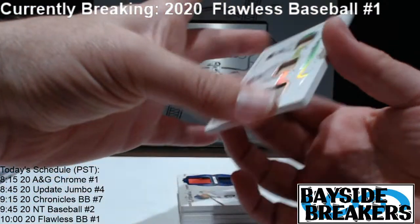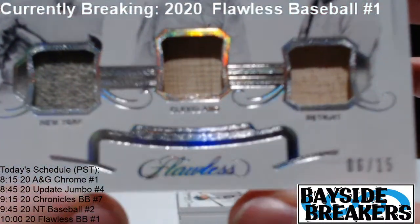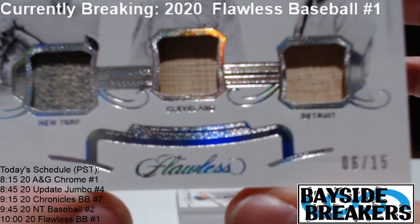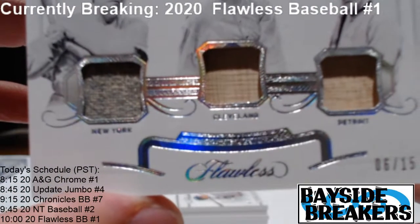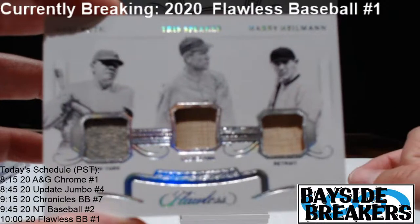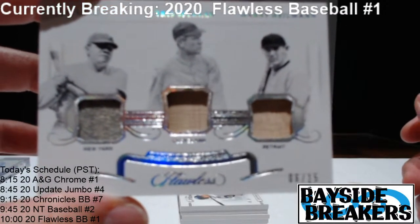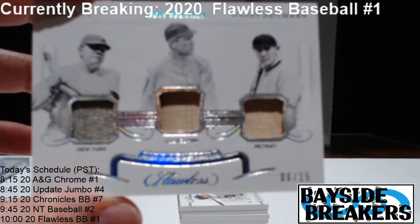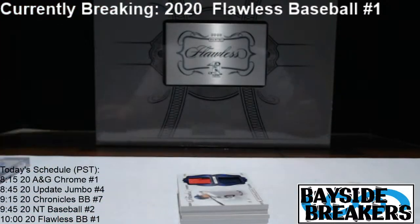We have a triple relic. Oh boy, look at this little beaut here. This is number 15. I know, I'm sorry. But maybe I'll make this up for you here. How about a Babe Ruth, Tris Speaker, and Harry Hooper triple relic parallel numbered to 15. That's a three-way random between the Yankees, the Tribe, and Detroit, which we'll do at the end as well.